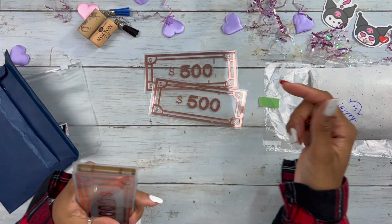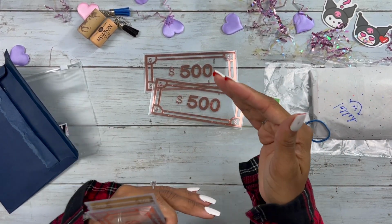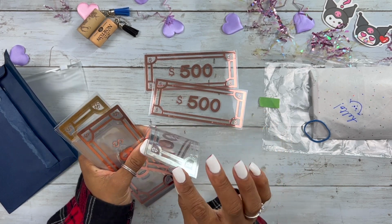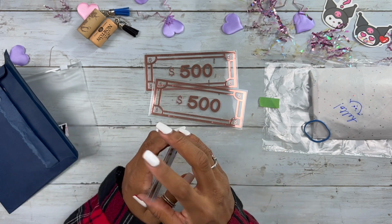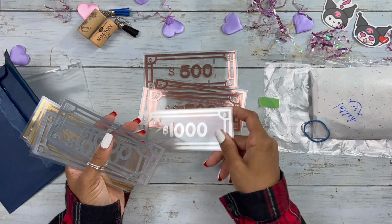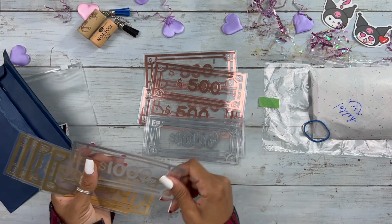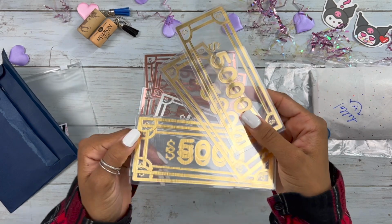But I use bigger envelopes because I used to use, sorry for the shaking, the smaller envelopes, and these, not these specifically, but the laminated ones would kind of tear up my envelopes really fast. And now that I use the bigger ones, I could slide whatever I want in there. So sharp edges or not, oh my gosh, 500s, 1000s, 5000, and it's in gold, okay.